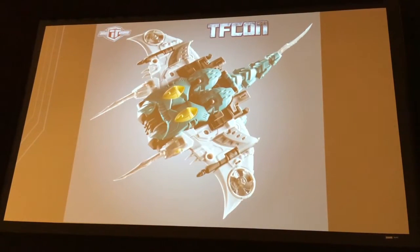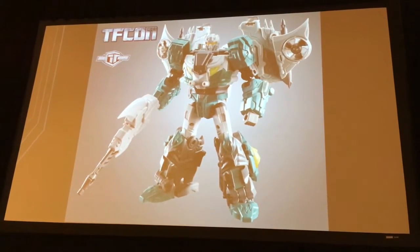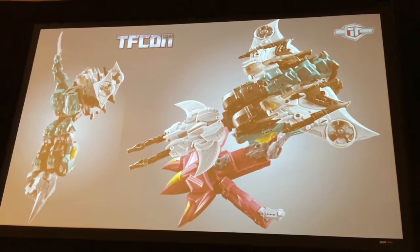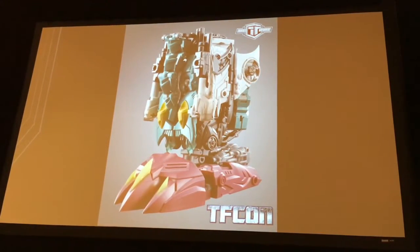They're also doing the Seacons. Okay, this is Manta Razor, version of Sea Wing. I'm getting a phone call. Go away. So, he'll have lots of accessories, guns and swords. He can turn into a fist, into a leg. He's got a weapon stand and a weapon mode.